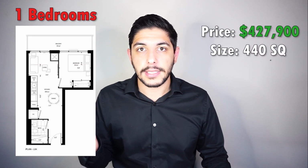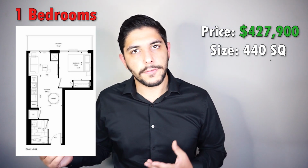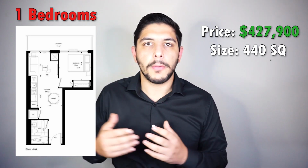Now let us go through some of the floor plans and prices, and this is not an exhaustive list. These are not all the unit types, but these are the unit types which I have the floor plans for and some of the major unit types, and we're gonna go from 1 bedroom to 2 bedroom units. Starting with 1 bedrooms, on the smaller size and lower end in terms of the prices, you're looking at 440 square feet, asking for $427,000, about $970 per square foot. As you can see, this is a 1 bed, 1 bath here.